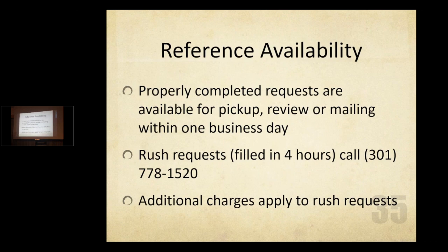So depending on UPS and how fast that works, or whether or not it's going to be here within 24 hours. But the 4-hour rush would not be available from Philly to DC. No. Emergency requests would not be available. Any questions about that?